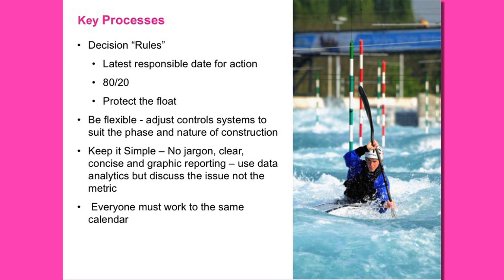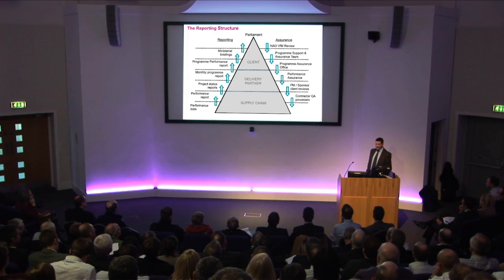And the last one there talks about working to the same calendar. Graham and Mark will talk later about how we flowed some of our requirements down into the contracts. But broadly, we didn't specify how to do things, we specified what we wanted to deliver. The other thing we had to state was the time, so we had to specify when. It's probably easiest to show that by looking at the reporting structure.